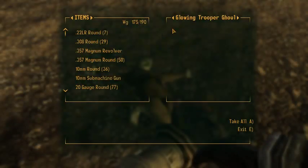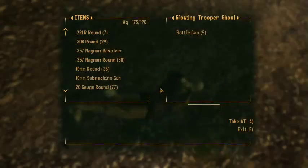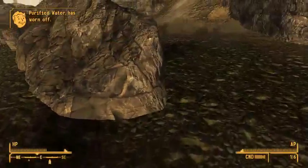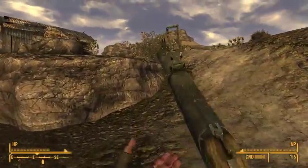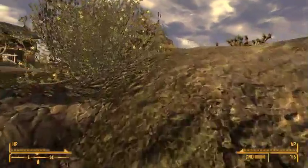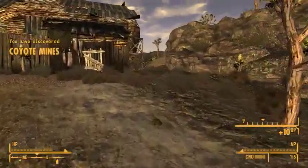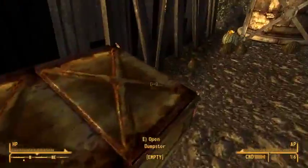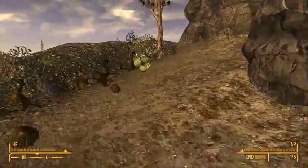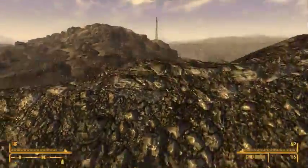Strong boys, soldier boys. You run out of grenade launcher ammo, aka the lightsaber, the coyote mines. And I'm gonna do what I do with all mines. Mind my business and keep on walking.